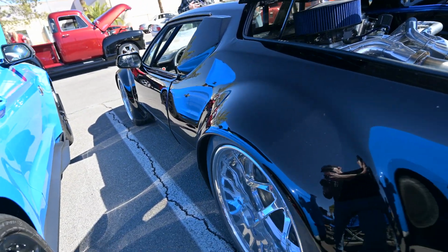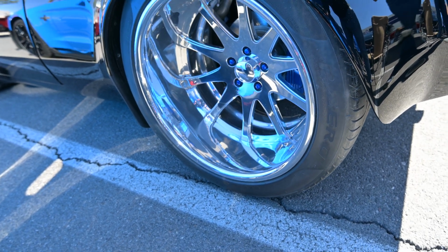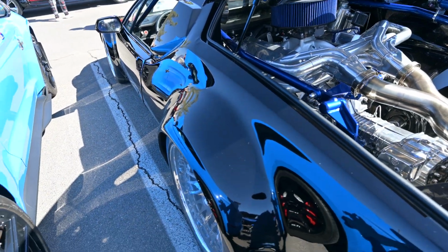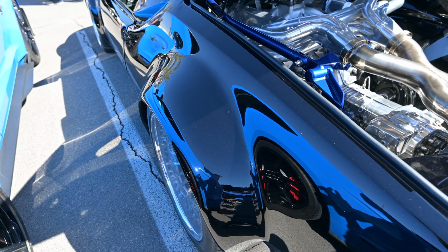What's the story on the wheels? The wheels are Rush 4 wheels. They're 19 by 14s on the rear and 18 by 11s in front. Beautiful. Now, the paint job. This black is the deepest, richest black I think I've ever seen.